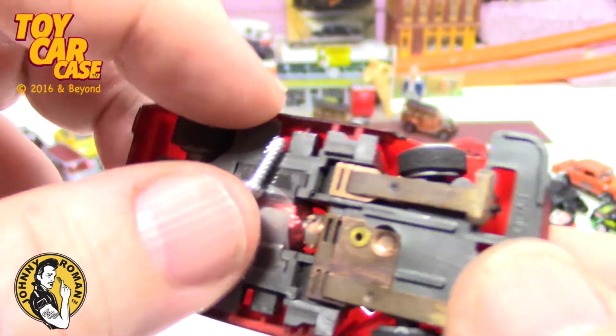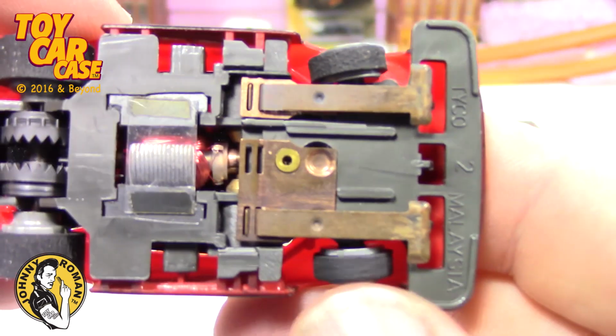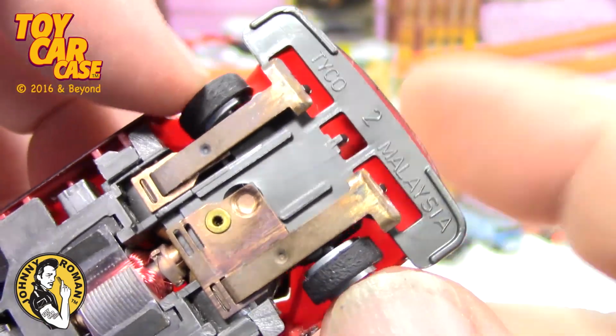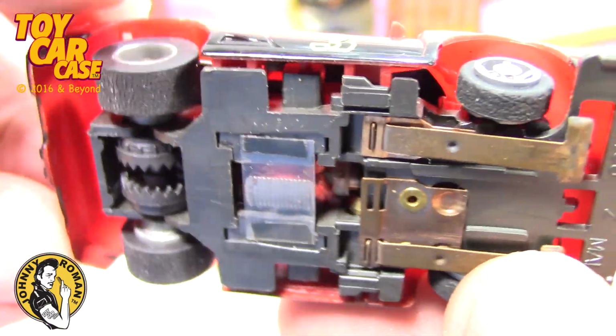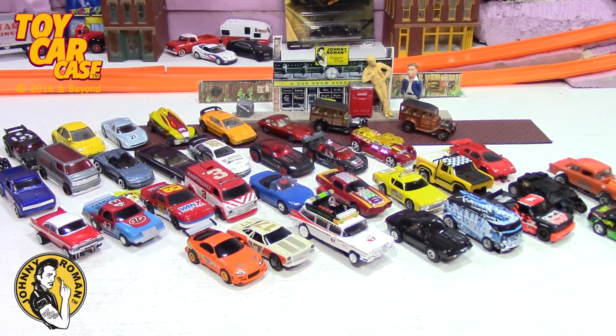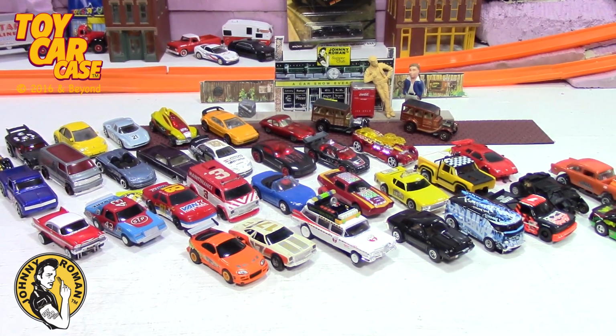Number three. Oh, there's your little bit of screw action. I'll put it in the bottom of that. I'm sure we'll run across that again. Tyco. Oh, this is a remote control one, because you've got steering action and no pin, but it looks like you could almost put a pin in there so you could actually race it on the track against other cars. And that's pretty wild. Wild, wild.